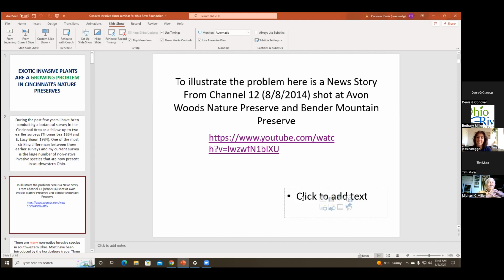I don't see how you're going to be able to kill off all these non-native invasive species. But if you have a special nature preserve that you just are in love with and has some native plants still present, then like the Western Wildlife Corridor and Bender Mountain, you can go in there every week and kill the honeysuckle, kill the English ivy, kill the winter creeper, kill the Japanese chaff flower, kill the lesser celandine, kill the Japanese knotweed. But it's a constant battle.